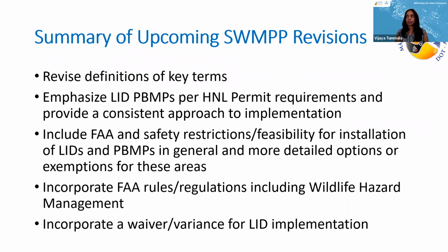So here's essentially a summary of what you can look to in the upcoming revisions. You'll find that we will revise the definitions of key terms and probably include a glossary. We will emphasize that LID PBMPs have to be implemented per the Honolulu permit requirements. We'll try to provide a consistent approach on how you can do that. We'll include all the restrictions related to FAA and wildlife hazards, and provide options and exemptions for specific areas in the airports, for different airports.